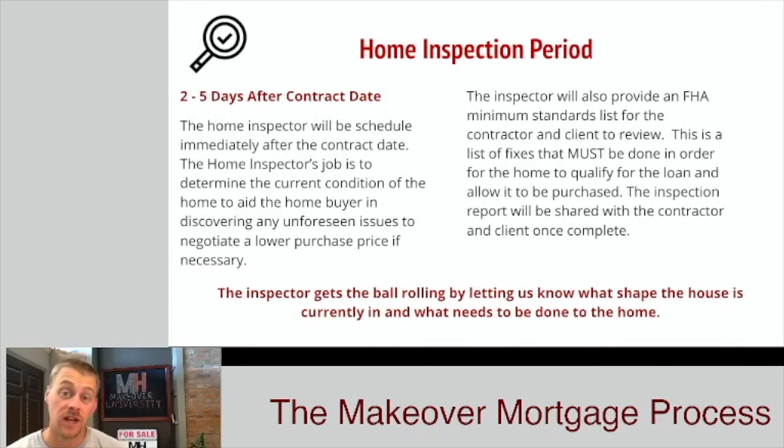All right, so you've got your house and you've got your purchase agreement signed. The next step is the home inspection period. Within the first 2 to 5 days, if possible, we would love to have that home inspector in the home, in the crawl space, walking around on the roof, and giving that thing a good look. The home inspector's job is basically to figure out what the base status is. What's the current condition of that home?